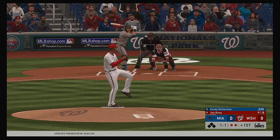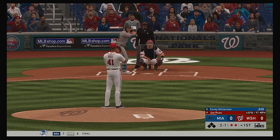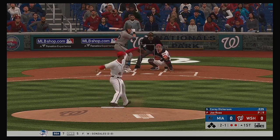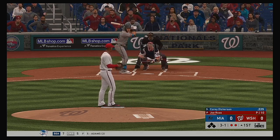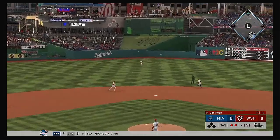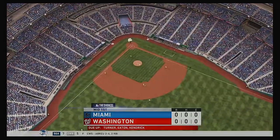A 1-1 count. Here's the pitch. And that one misses badly. It's ball 2. Won't go after the 2-1 sinker, and it's 3 balls and a strike now. The 3-1. Hard liner to center field. Eaton is there, and he'll make the catch to retire the side.